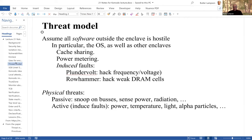Another thing along those lines, which is a few years old now, is people found that if you can attack a physical DRAM chip, if you hammer on the rows that are physically adjacent to some vulnerable row of the DRAM chip, you may be able to flip bits in that DRAM cell. And these are all things that can be done just by running software on the machine. In addition to that, there might be physical threats if you have physical access to the machine. Those fall typically into two categories, passive and active. Passive threats are you might be able to physically snoop on the buses that connect the chips.